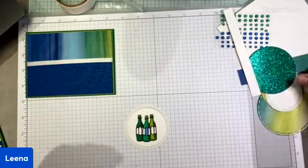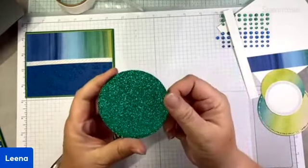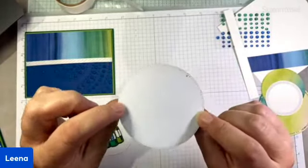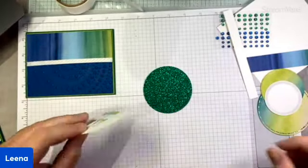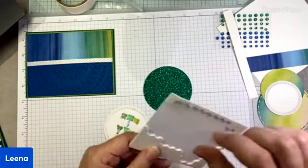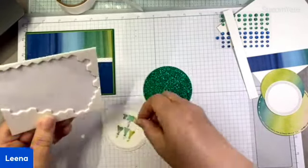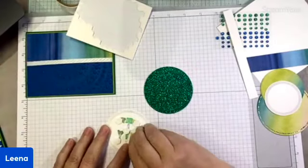Now we're going to do some layering here. You know me and my layers. So I have here, this is actually cut with a stitch or sort of stylish shape die, so you can see the stitching from some Shy Shamrock glimmer paper. Okay, and this is actually going to get popped. So I'm going to add some dimensionals to the back of my bottles here.